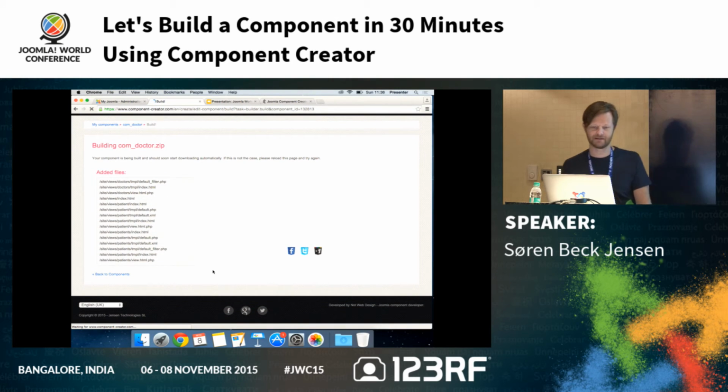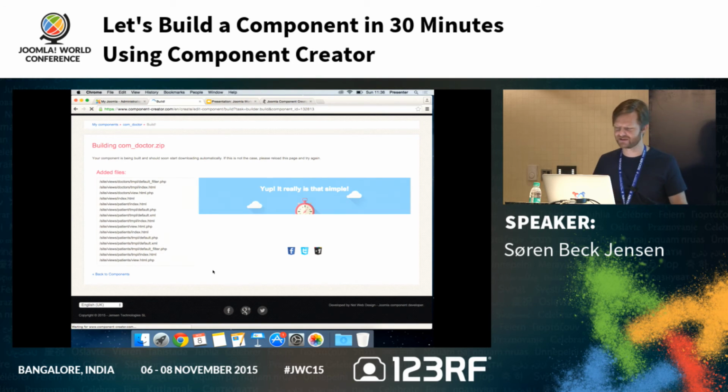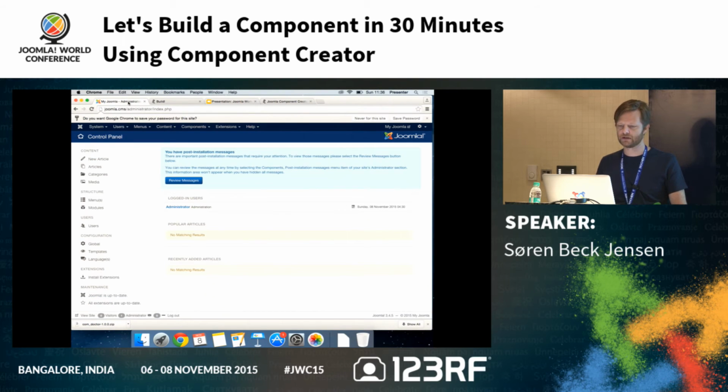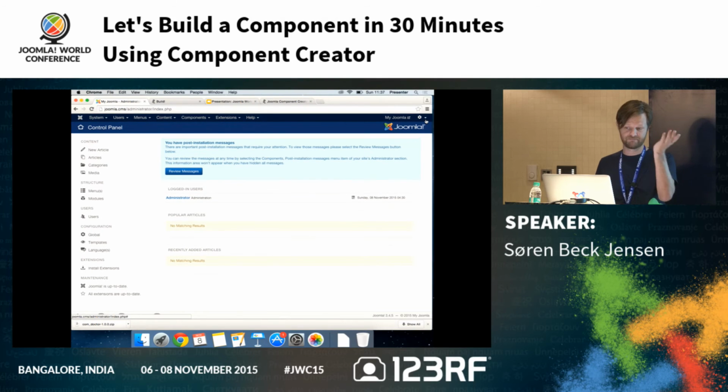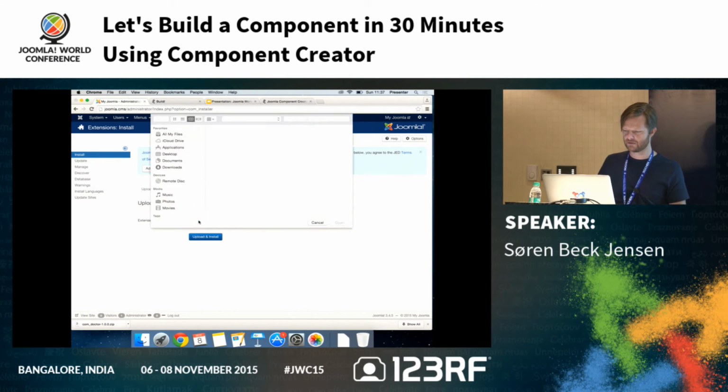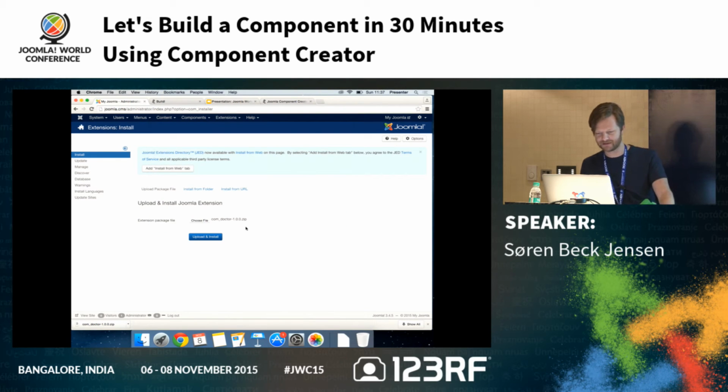And then it loads a little bit because there's a slow internet connection. And it downloads my com doctor 1.00 zip. And that should simply be ready to install. So if I go over here, I just set up a blank vanilla Joomla, latest version. I go to manage extensions, and I say I want to hopefully find something. Oh, I thought I was in downloads. Okay, there we go. Open, and this is where we cross our fingers.